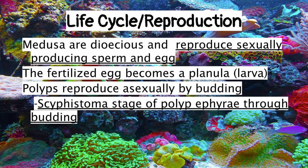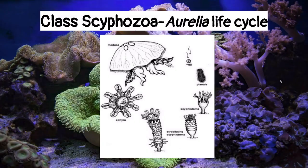Now with their life cycle, here is the explanation of their life cycle, but I'm going to skip to the actual image to help us understand what's going on. So as we said, the medusa is the dominant stage for these guys. The medusa we would consider the adult form. Medusa reproduce sexually. There's male and female medusa. Sperm and egg come together for fertilization.